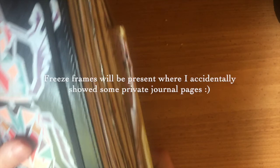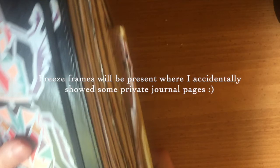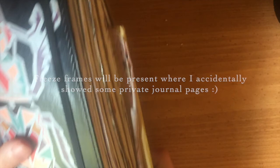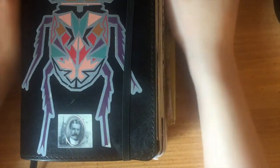My last journal was this one with the giant bug on it. I don't know if this one has actually made it onto any of my socials, but I had it from, let me look, the end of August of last year to the beginning of April of this year. Wow. Kind of crazy. This journal has a lot in it. A lot of things have changed from the beginning to the end.